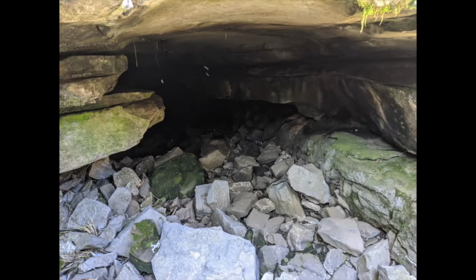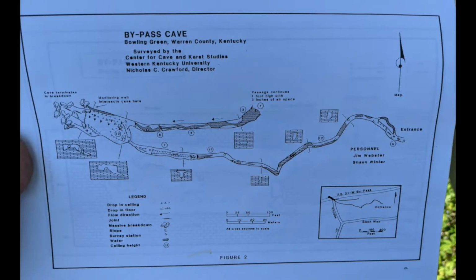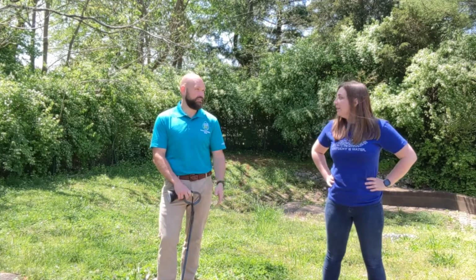Bypass Cave is roughly 1,250 feet worth of traversable cave that's situated very near downtown Bowling Green and gets a lot of urban runoff. That's kind of an issue for us because urban runoff carries a lot of pollutants from impervious surfaces, everything from oil and grease to pet waste, litter and trash, fertilizers, all kinds of crazy stuff. So what we want to do is to show you a little bit about how a cave like that gets impacted and what that connection looks like.